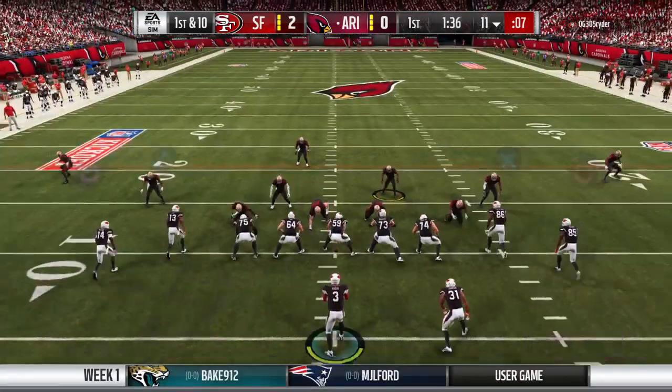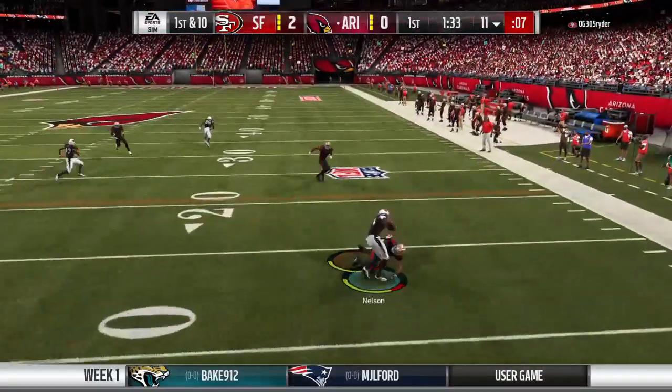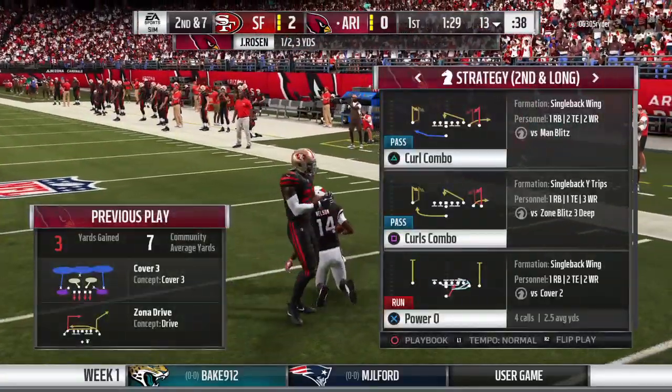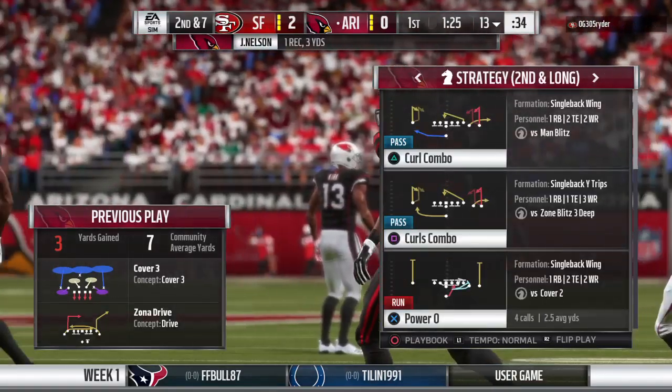Hurry up, here we go. Rosen on 1st and 10. And Nelson's got it here right side. And they'll bring him down right around the 13. The completion good for 3, and it's second down.